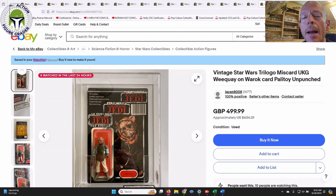This is a fairly common combination. I've seen a few of these, including, I think, Blacked Out Ewoks, who's a YouTuber and buddy of mine. I think he's got one of these as well. But it's not super rare, okay, but it is a miscard, and they don't want a terrible amount of money for it. There's 10 watchers on it. It's 500 pounds, which equates to $634 US. Quite honestly, it's a price I would pay right now, to buy it now.